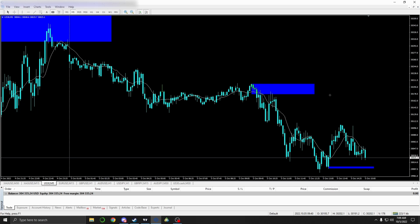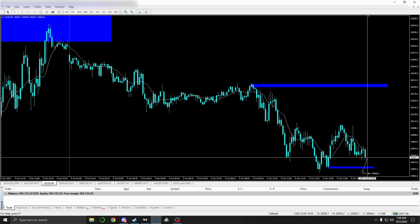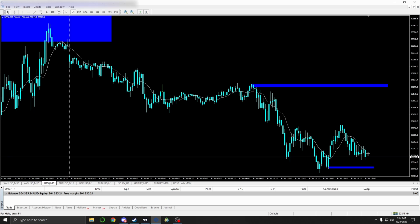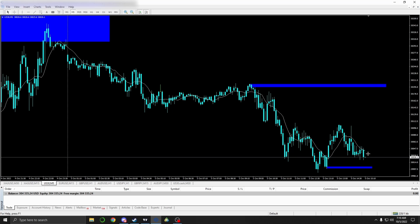It's about a 170 point move, and I'm risking about 40 points or so. So I'm just waiting to see another confirmation that it is going to test the lows and then reject before I enter in.